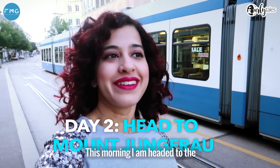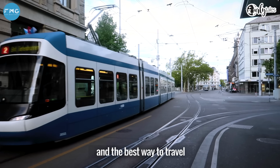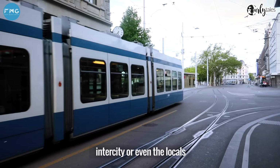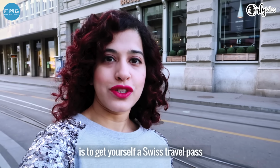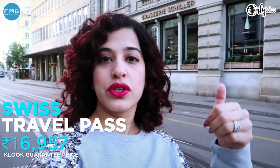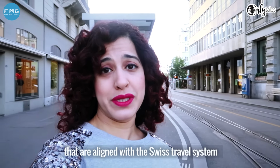This morning I'm headed to the top of Europe, which is Jungfrau. One of the best ways to travel in and around Switzerland, be it the internal connections, the intercity or even the local, is to get yourself a Swiss travel pass that lets you have unlimited travel through the trams, trains, buses or even boats that are aligned with the Swiss travel system.